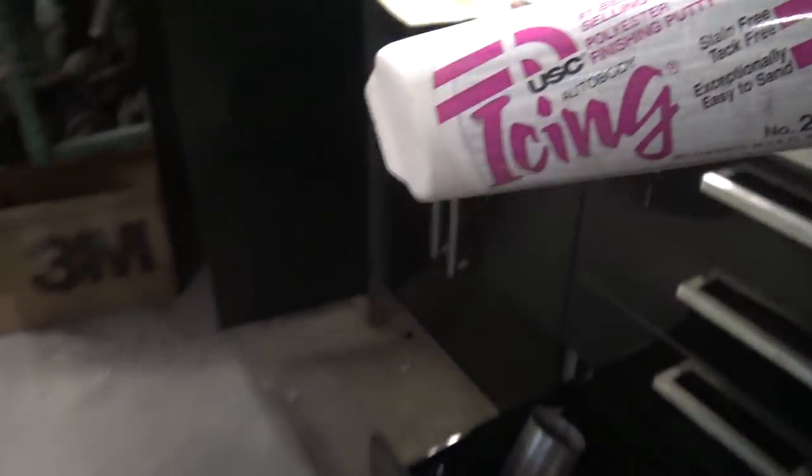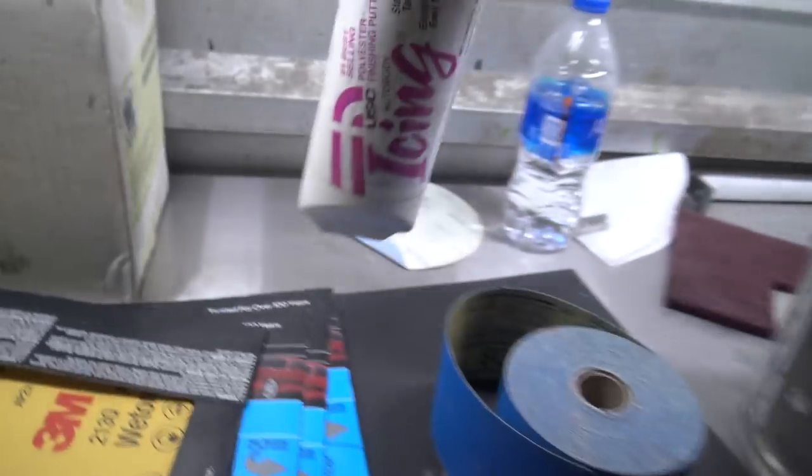I do get a lot of questions about this icy stuff. I forget where I put it. Sure it's down somewhere. Where'd it go? No, there's this one. Yeah, this is the one, it's full. Sometimes when you store it like that, the lid pops off.